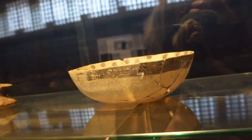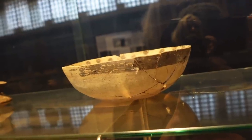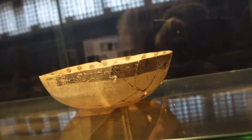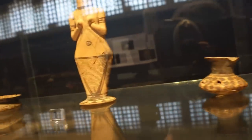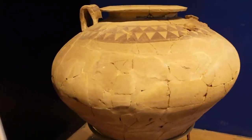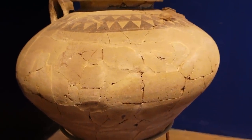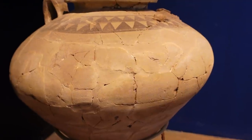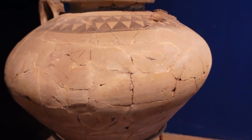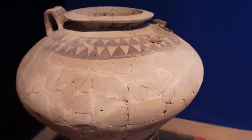A pottery jar depicting a standing woman. The head represents the mouth of the jar. Her hair is bending on the back, showing prominent feminine features. There's the woman jar. A large pottery pear-shaped jar depicting geometric motifs with a handle and a spout. 5,000, 4,000 BC. Found in Shuruppak, southern Mesopotamia. Massive.